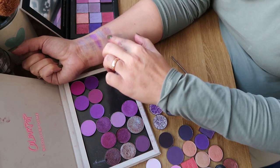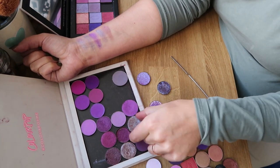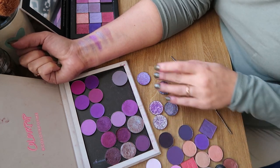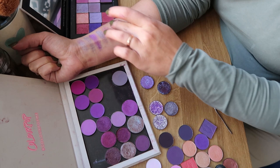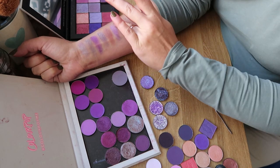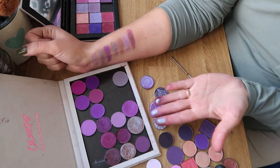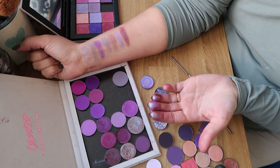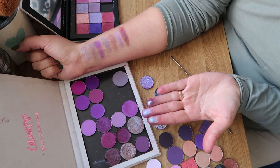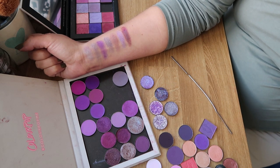This one is from Nabla Cosmetics. Oh, still a gorgeous shade. Who are you? Alchemy. Still so beautiful. And definitely a keep. Let me finish these Glam Shop ones. And Ficus right here, which is so stunning. So deep and gorgeous. It goes like purple to periwinkle, I guess. Also stunning.